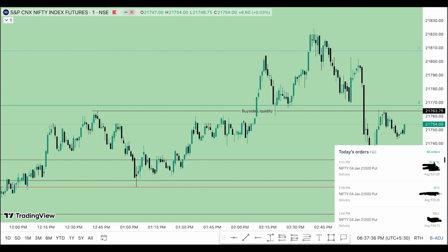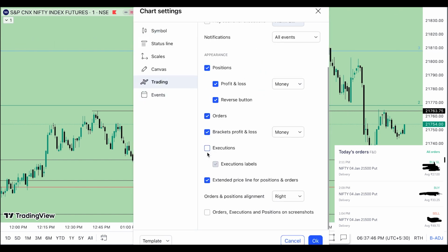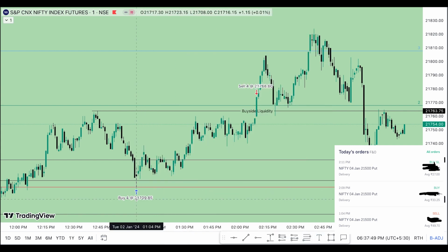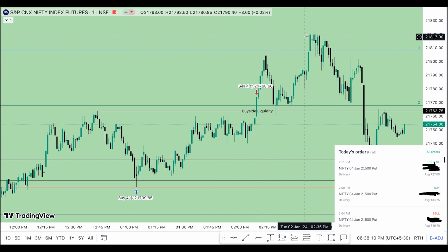Now, obviously, to prove that I did take the trade, I also traded it in paper trading on TradingView. And if you see, there is a buy of 4 lots at 21,709 right on that drop, and a sell of 4 lots at 21,768. In paper trading I don't do a part booking, but in my actual trades I did a part booking and then waited to see if it wanted to go any higher. It did go a little bit, but eventually it dropped by the end of the day somewhere here. So these are the paper trade executions.